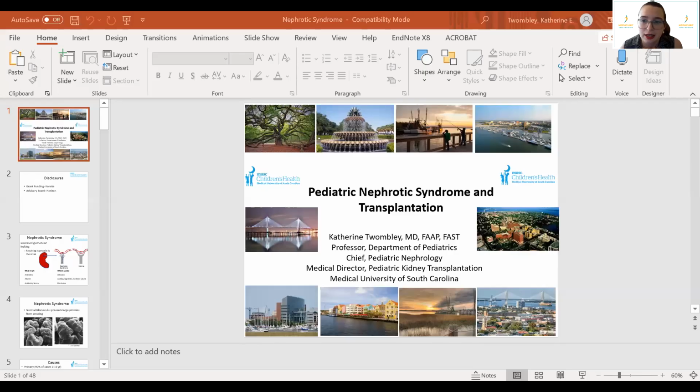So it is my pleasure to introduce Dr. Kathrine Twombley, the Division Director for Pediatric Nephrology and the Medical Director for Pediatric Kidney Transplantation and Dialysis at the Medical University of South Carolina, where she also serves as a professor of pediatrics. A central focus of Dr. Twombley's research is antibody-mediated rejection, AMR, and its long-term effects, such as hypertension, donor-specific antibody development, and chronic kidney disease.